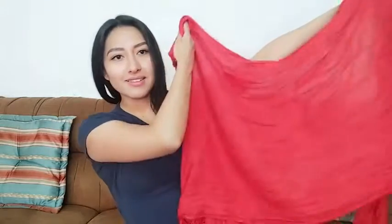But you can also open it up. It has a perfect size here. As you can see, how great is that? Nice and big, yet it doesn't feel too heavy. It actually feels really nice and light.